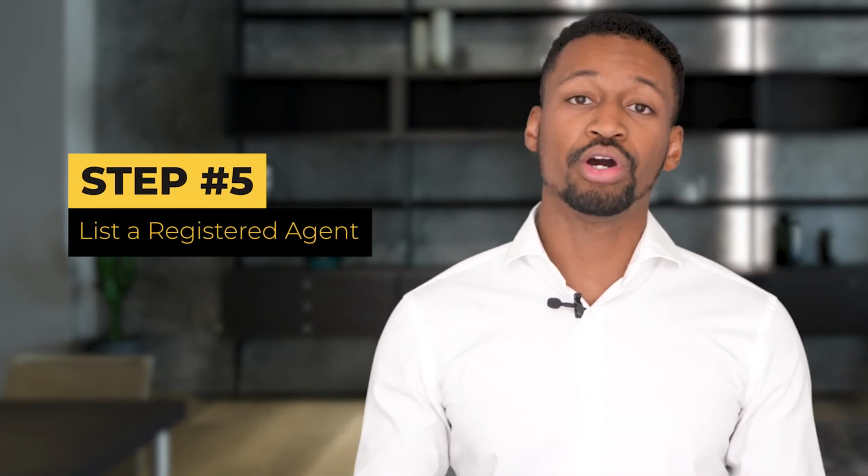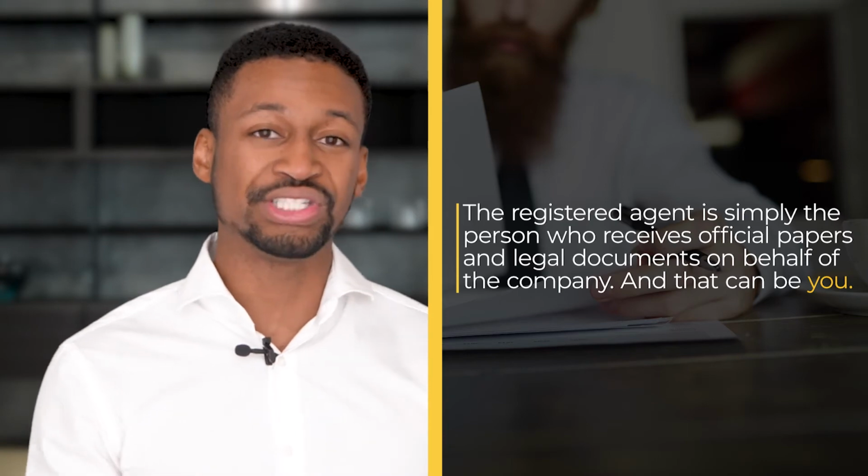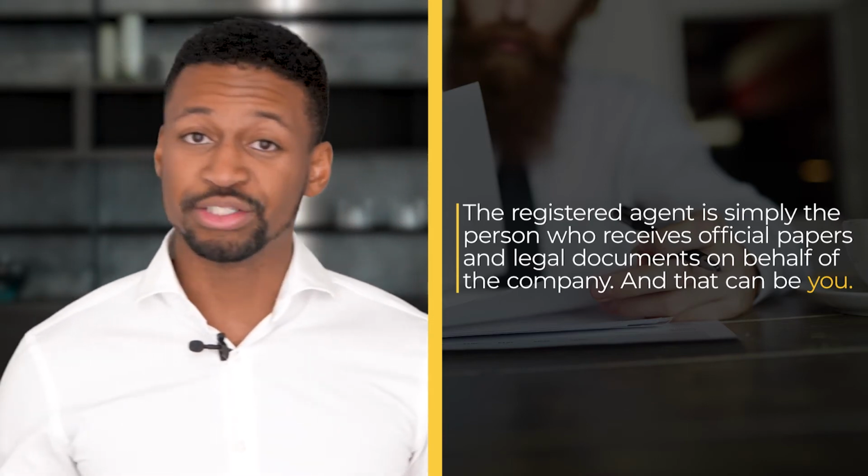After that, you move to step number 5 and list a registered agent. Now, this is the part that trips up most people because many people think they need a separate party to be their registered agent, but the registered agent is simply the person who receives official papers and legal documents on behalf of the company. And guess what? That can be you. I'm personally the registered agent on several companies that I have started, which is something that I actually prefer.